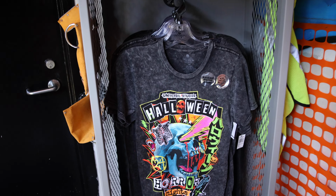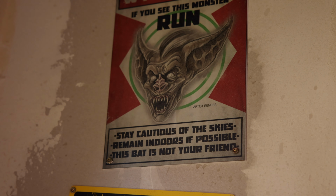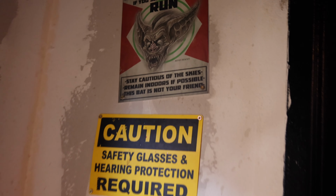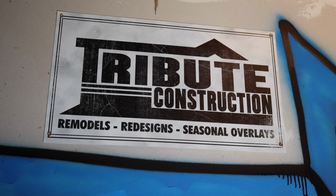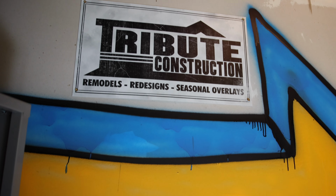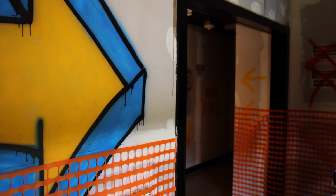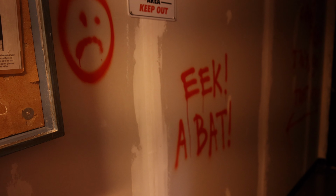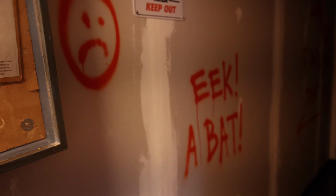Look what I found. It says, if you see this monster, run. And it's Batilda or some form of bat. That's Batilda right there. They have a little advertisement here for tribute construction, remodels, redesigns, and seasonal overlays. Then they have this giant graffiti arrow. It's gonna lead you further into the store. Already seeing some more storytelling elements. Eek, a bat.